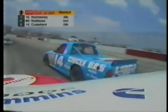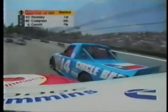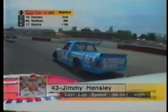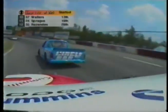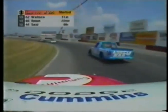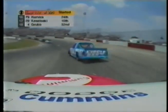Hensley's able to keep that low line. As you see Rick Crawford there in the 14, can't hold him off. Here comes Hensley as they head into turn 1. That's pretty impressive, guys, that they're running side by side that far around the racetrack. But now Crawford gets the advantage back. I wonder if Crawford maybe likes that.